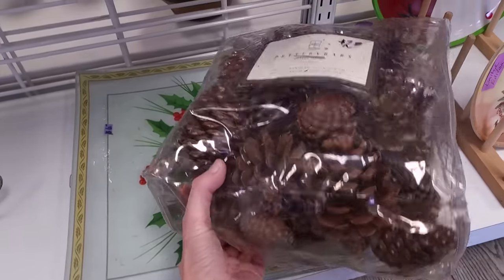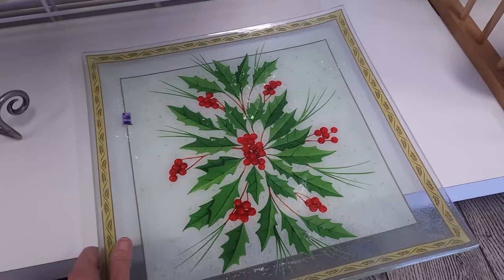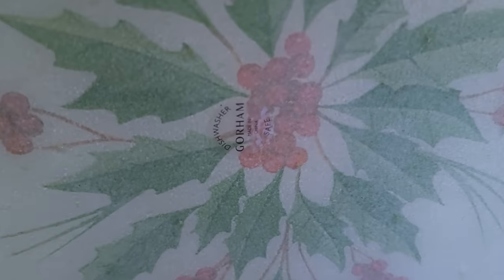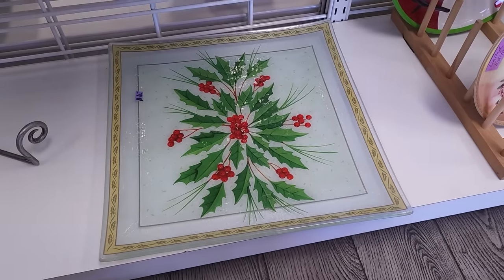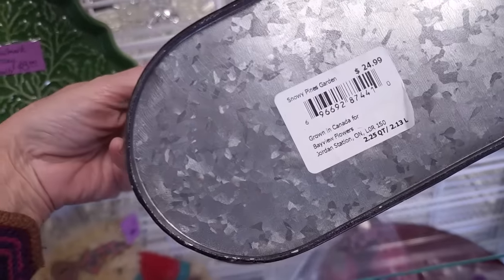See another plate down here. This one is nice. This one's $6. This is, oh, it's Gorham. It's Gorham. That's beautiful. I think I'll pick that up for $6 as well. All right, just like that, we are on a roll now. I like that. It was $25.